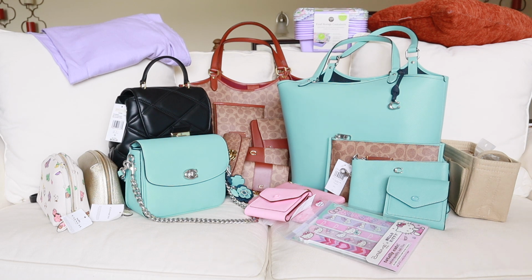So yeah, this is everything that I'm keeping, all the stuff that I love. I'm very excited and happy with all of my purchases. Thank God for Klarna paying for it and Zip paying for it, because I would not be able to stay on budget or even try to stay on budget if they didn't have that. So if you guys are wondering how I buy all my goodies all at once, that is usually how it helps.